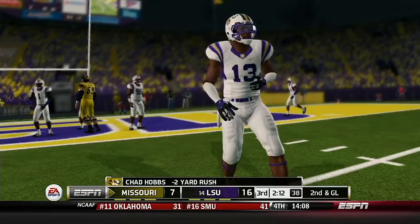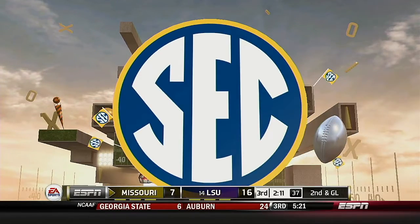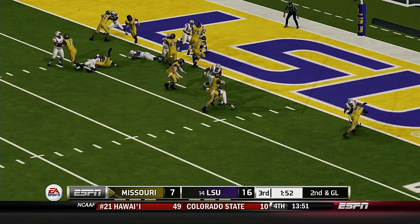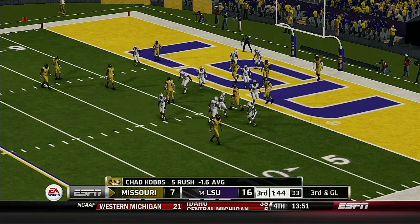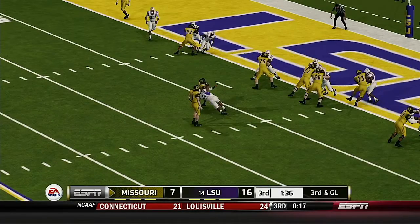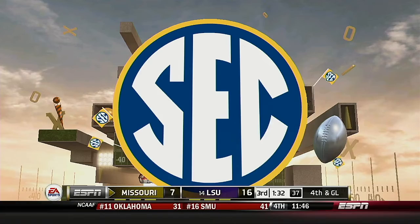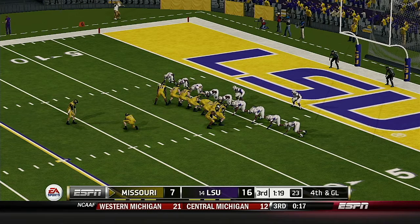And he's tackled at the 4. That was a loss of 2 yards. That brings up second and goal. And this is the 15th play of a very solid drive. Tackle around the 4-yard line. They go with a run, and he's brought down in the backfield. Should be an easy field goal. They can make this a one-possession game with this kick right here.